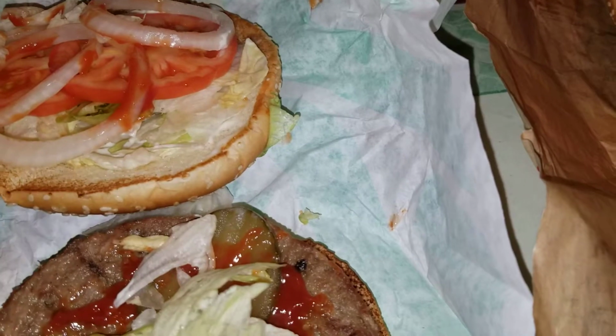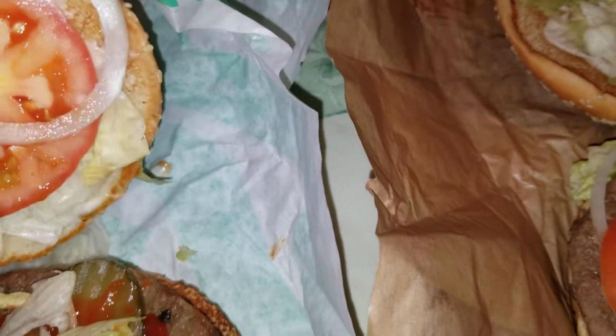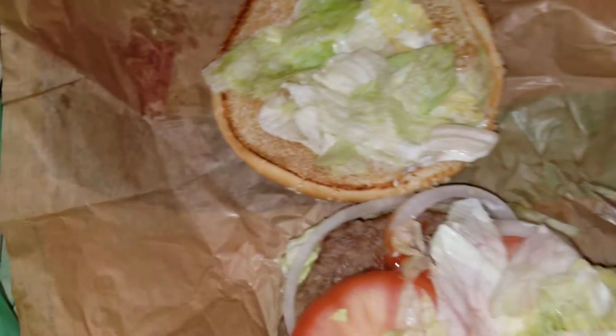I know which one's which already from looking at it, but... Did you mean both sides of the patty? You said buns. No, they grilled the bun. They like just put it on the griddle or fryer or something, so it's like toasted.